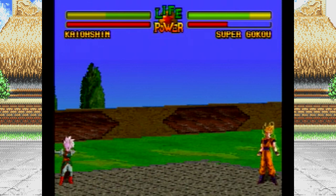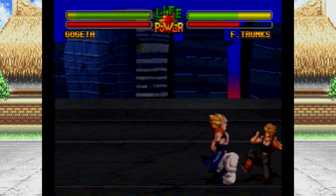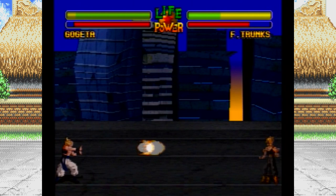The game does feature little pre- and post-fight dialogue from the characters that will even change when different fighters face off. Unfortunately, these aren't animated nearly as well as the rest of the game, and everyone looks really off-model. But again, it was super impressive at the time, and if you ask me, they remain a big part of the game's charm.